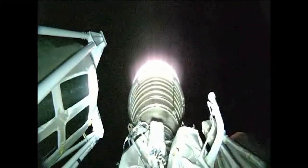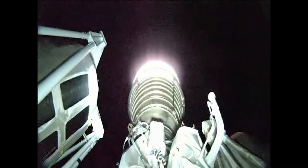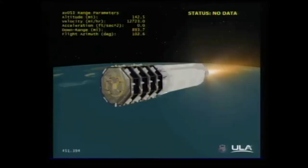Loss of signal at Jupiter Inlet, and we are now on Tidris East. Current altitude is 142 miles. Downrange distance is 1,002 miles. Current velocity is 13,677 miles per hour.